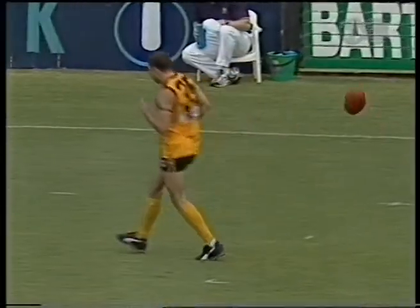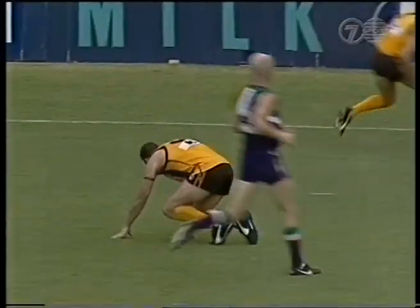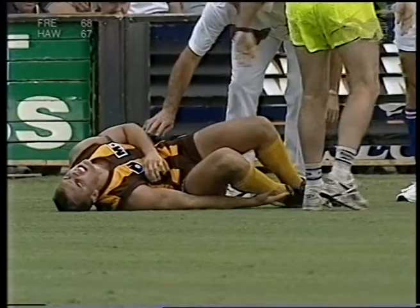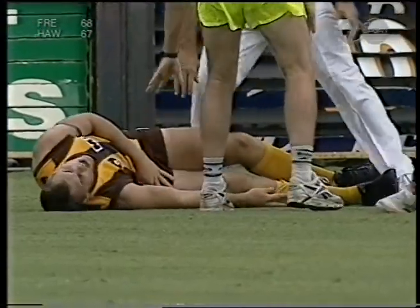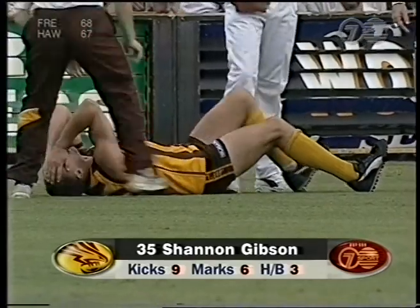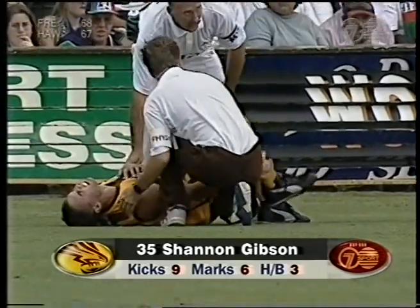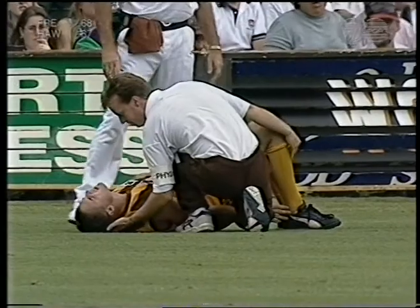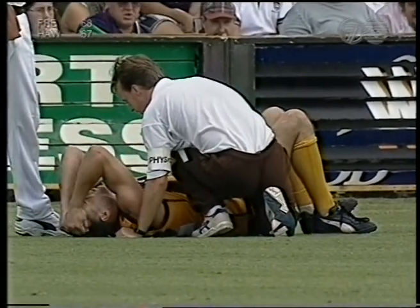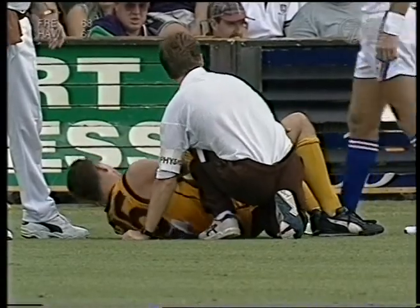Pretty clear, Dennis, wasn't it? Just as if something's torn as he's taken off. Well, we figured earlier, close to the boundary, remember that slip he took? On this side? That's right. Yeah, calf or Achilles by the looks of it for Shannon Gibson on his right leg. Luck. Geez, it might have been Achilles. They're the worst. Yeah, stretcher definitely. He's got to come out. So the game is held up.